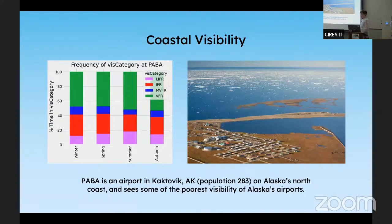So here's an example of coastal visibility. This airport here in the northeasternmost part of Alaska, it had the worst visibility conditions of all the airports. So you can see there that at least 10% of the time throughout the seasons, the visibility is pretty poor. And there's not a lot of difference throughout the year as well.